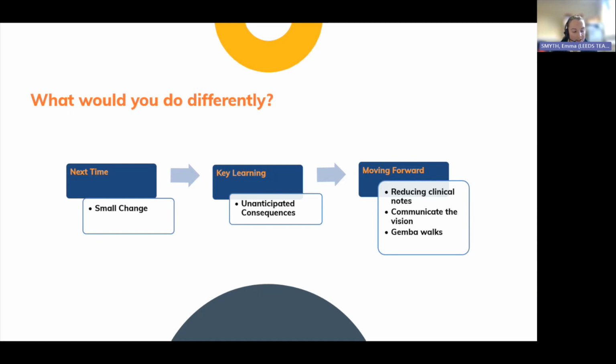So next time, when I've thought about what I would do differently, as I said, although I thought this was a small change, in order to test the change, I'd aim to focus on one clinical area and one ward and just stick to that one ward, even if the numbers are small. My key learning around it was the unanticipated consequences.